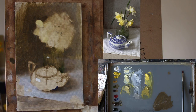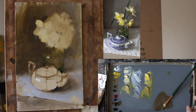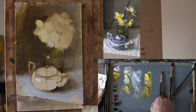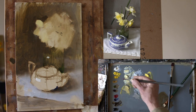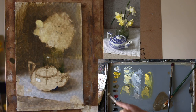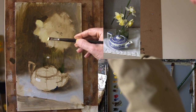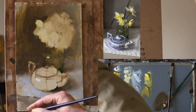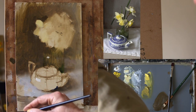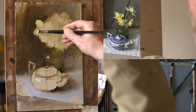Right, that's good and dark. So I'm going to use the smaller brush for the lights. I'm just going to start by blocking some stuff in. This flower now is turned more towards the light, and almost all of it is light. So I'm going to try and work in very general terms to begin with. That may not have changed that much in position.